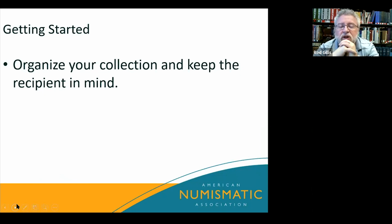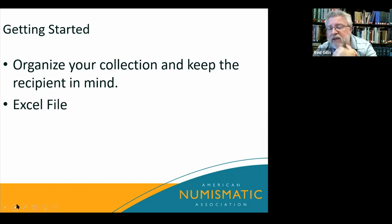Getting started. So the first thing that you want to do is organize your collection, but you also want to keep the recipient in mind. What I mean by that is that you're going to want to organize your collection and use organizational tools that are easy for people who are not involved in coin collecting to be able to understand. People contact us all the time and they say to us, what is the best software that you can recommend in which I can organize our collection? And we tell people that really just using an Excel file is a great way to go and organize your collection, because Excel files are very easy to manipulate.